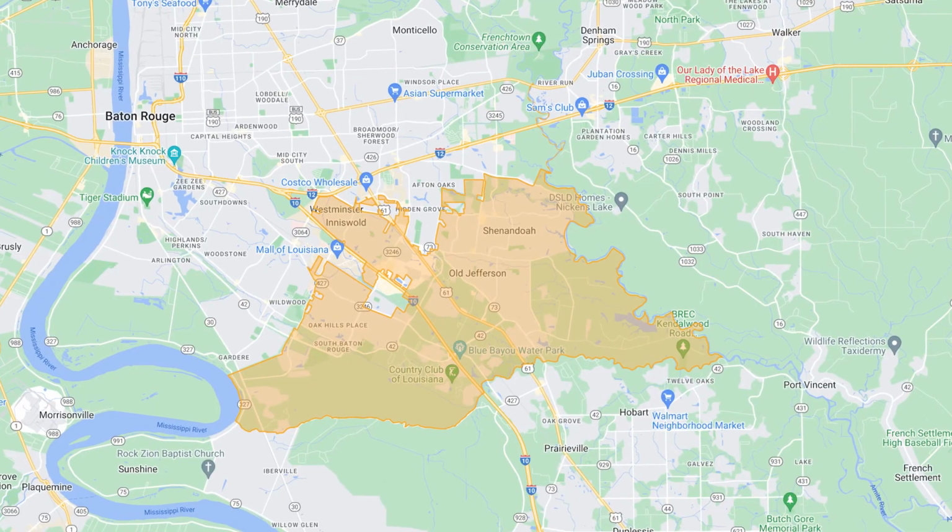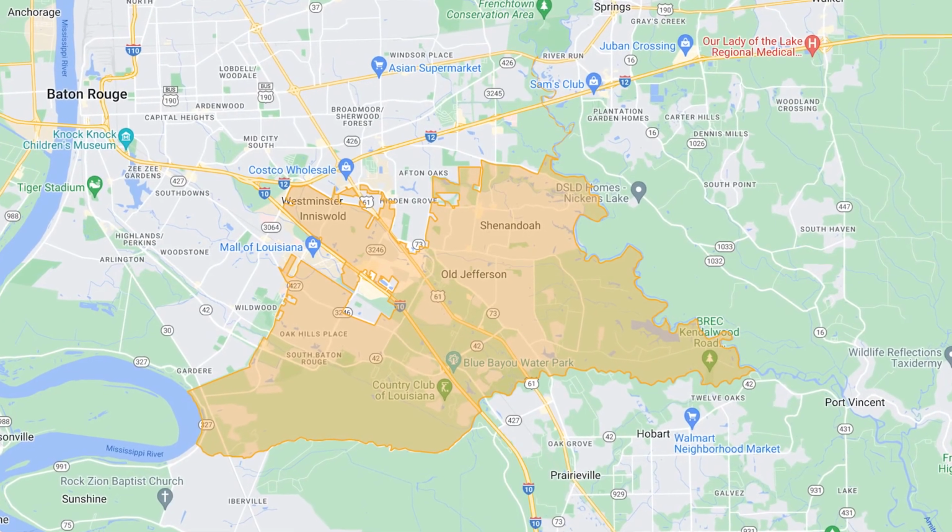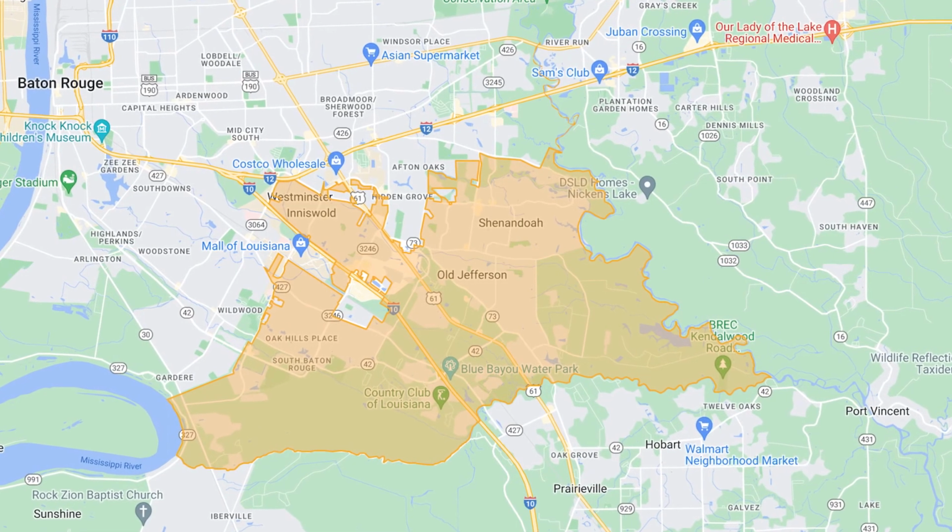So it's possible that you could see a city of St. George come to fruition. But of course, the area is going to be much larger than Village St. George. Check out the map that we're throwing up on the screen right now. You can see that the city of St. George would cover a lot of South Baton Rouge, the Westminster, Inniswold area, Old Jefferson, Shenandoah. All in all, if it was passed, the city would be over 60 square miles and have over 86,000 residents. Then it would be the 5th largest city in Louisiana and the 2nd largest in East Baton Rouge Parish. So who knows what's going to happen with that. Right now, we're just waiting to see how it plays out.